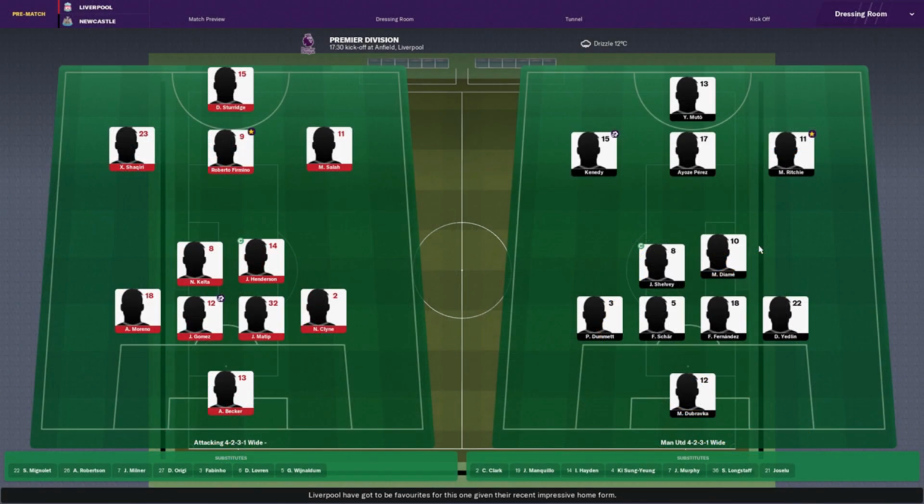This is how we are lining up. We're lining up with a 4-2-3-1, and Ayoze Perez back in the side. He's back in after his injury layoff. So we've got Dubravka in goal, Yedlin, Fernandes, Shah and Dummett. Fernandes comes in for Lascelles, who got sent off last game out. Diame and Shelvey in the middle, Richie on the right, Kennedy on the left, Perez in behind, Muto up top.